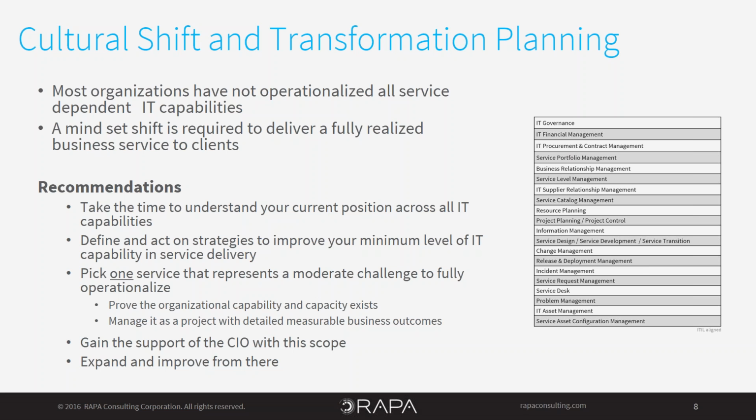So take the time to understand your current position across all IT capabilities. Pierre, do you want to expand on that one? Yeah, it comes back to really understanding what your capabilities are, and this is a really good list to start from. With each one of these, come up with some kind of score to say, I'm mature here, or I'm not too concerned about this yet because I have other things that I need to advance. So it really is about looking at each one and saying, am I chaotic? Am I aware? Am I defined?